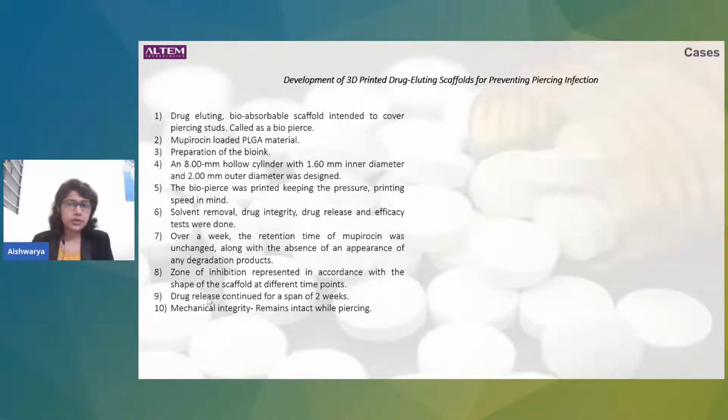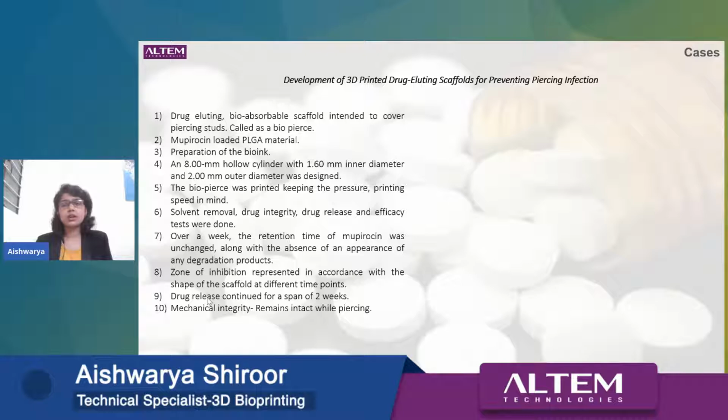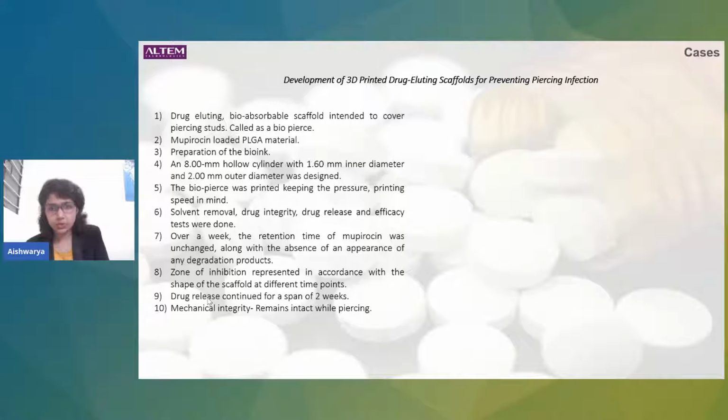So, there are quite a lot of interesting cases to talk about when it comes to the use of bioprinters in creating something. So, this case is actually the development of 3D printed drug eluting scaffolds. So, they are creating scaffolds now to prevent piercing infection. Okay, so I'll just give you a background on this. This is something that everybody knows or observes these days. Every time you get a piercing, you have this tendency of getting an infection, and this infection is obviously due to microbes, and obviously this causes a lot of problems later on if the infection spreads, or it sustains, and it might even spread throughout the year in some cases, or sometimes even leave a scar behind.